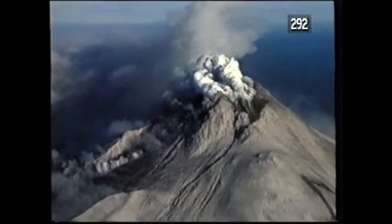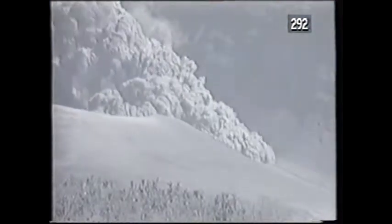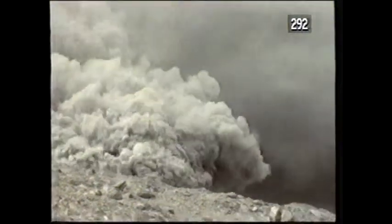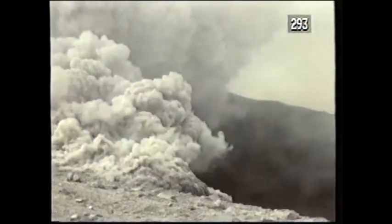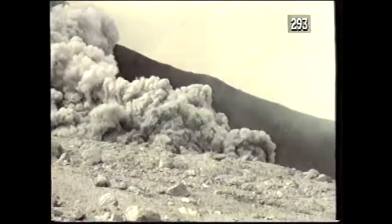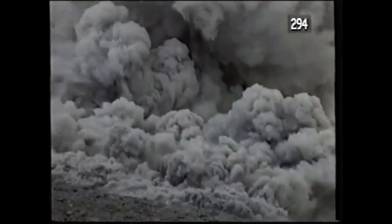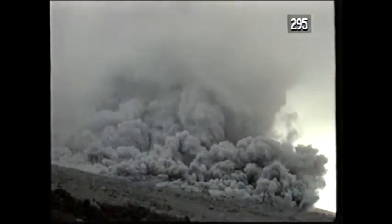Augustine in Alaska is another volcano which has produced pyroclastic flows. How do you think the materials in flows of this kind must differ from the materials in a rising eruption column? These flows are a mixture of pyroclasts, volcanic gas and air. But because they flow downhill and across the ground, they must be denser than the surrounding air.